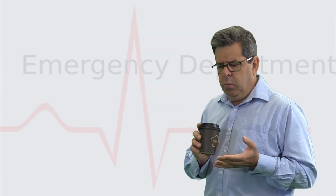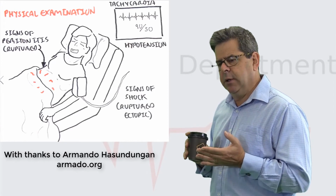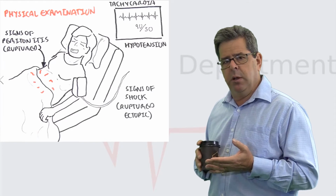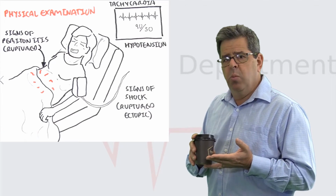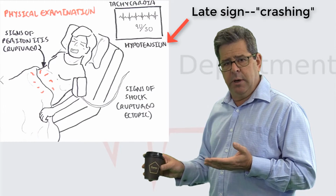Now, with these sort of patients that come in, they're cardiovascularly young. They can usually compensate pretty well. They might get tachycardic, but remember they're in pain also. Their systolic blood pressure won't drop until quite late, and when it does, that's when they'll crash.